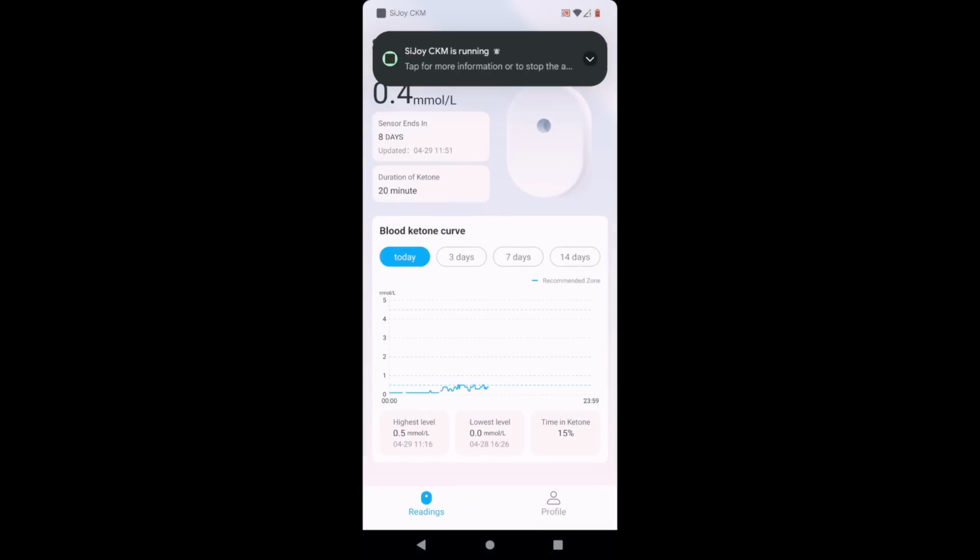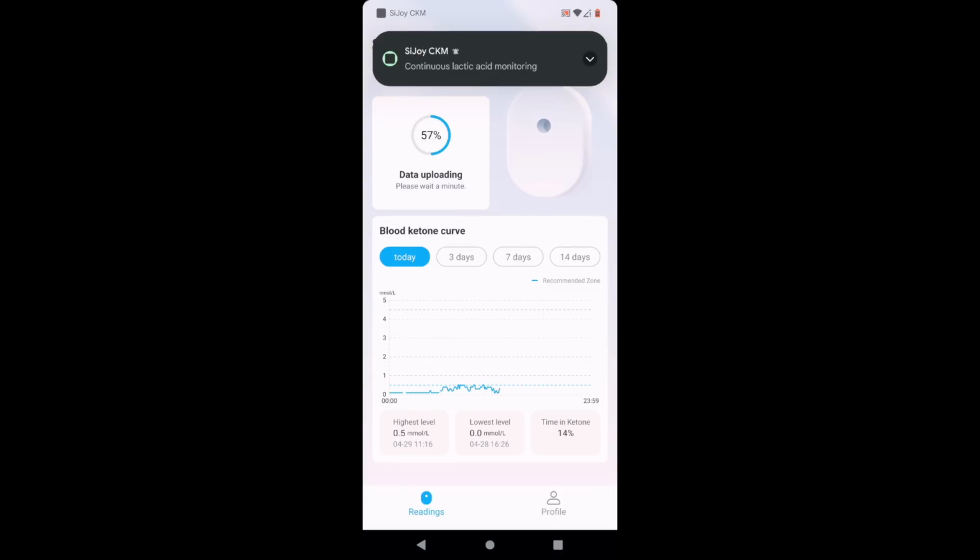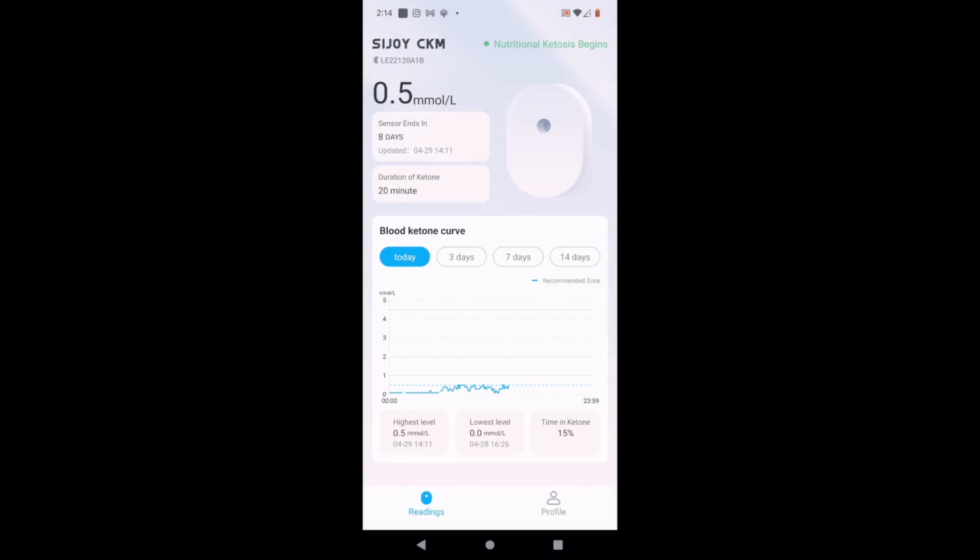All right, so here's the ketone app. It says right now, oh, actually, I think it's about to update. I was at a 0.4, and there it goes. Data uploading. And I am currently at a 0.5.